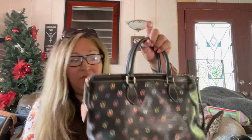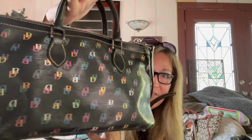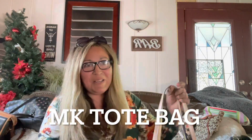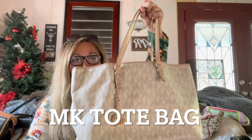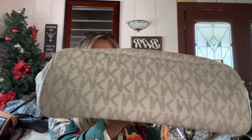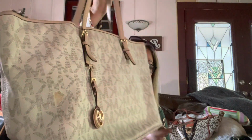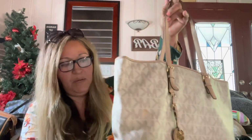This one's going for $45, and that's the highest of what I told you I'm selling my bags for. So this one will go today for $45, okay? Okay, so the next one is a Michael Kors tote. And like I said, some of these I've already put on Poshmark. So if you're interested in buying through there, you can, or directly through me and you'll save money.